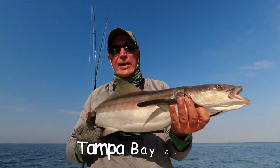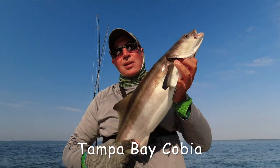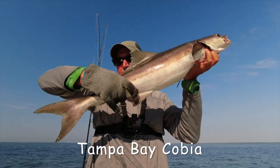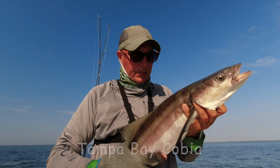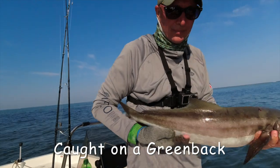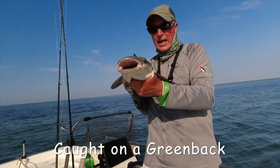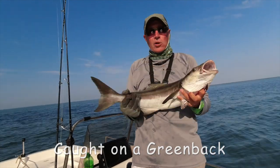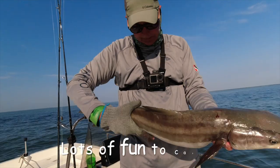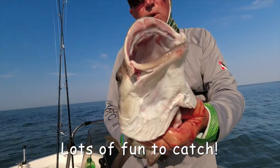Well, anyways, here's what we got. We got ourselves a nice cobia here. He's about 30 inches long, but we gotta let him go. Caught him on a greenback. He put up a pretty good fight too. But that's what we got. We got ourselves a very nice cobia. Hopefully we got this on film, but I gotta let him go. He's gotta go back. So anyways, there you go, nice cobia. Let's watch him swim away.